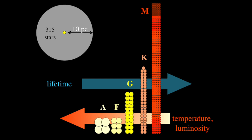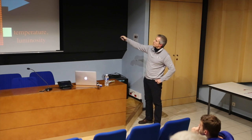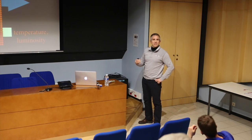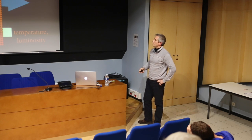There is a real continuum of stars, but the Sun would be in this column. It's a G star, and I would say it's in the massive part of the stars. There are many more stars that are less massive. Basically, the M stars, which are stars with less than half the mass of the Sun, are the biggest part of the population.